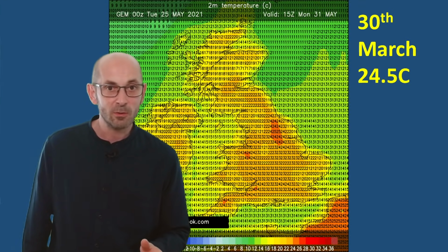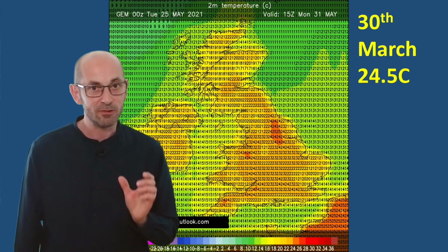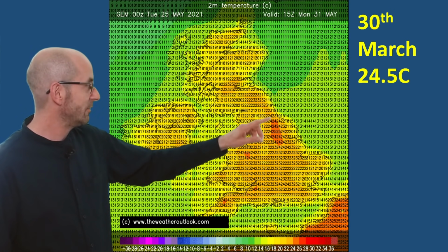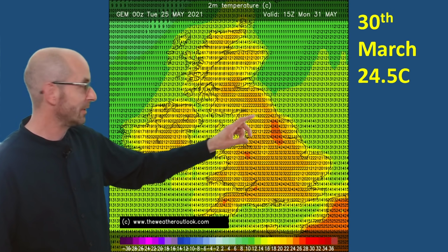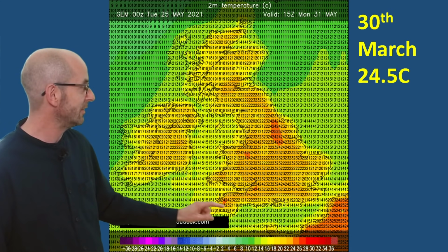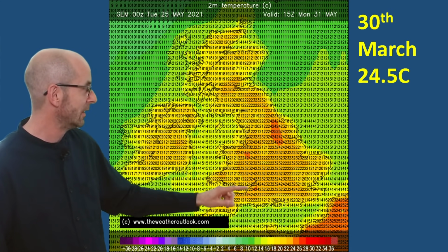But GFS often under forecasts maximum values by a degree or two, so I thought it would be interesting to take a look at what the Canadian model is showing at the same time. Here we go, and we see 25 Celsius in maybe Yorkshire, parts of northern England, 25, 24 in northern Wales, and even in southwestern parts of England too.